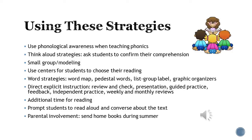Small group and modeling are great teaching strategies for teaching all subjects. Bringing in that small group is really going to allow the student to feel a little bit more comfortable about reading rather than reading in a large group setting. The modeling is going to allow them to hear the teacher read and hear a fluent reader and know how it should sound. Be sure to use centers for students for them to be able to choose their reading. In that reading center that you already have set up in your classroom, be sure that there are things that interest all of the students in your class, that they want to pick up that book and they're really interested in what's going on in that book.